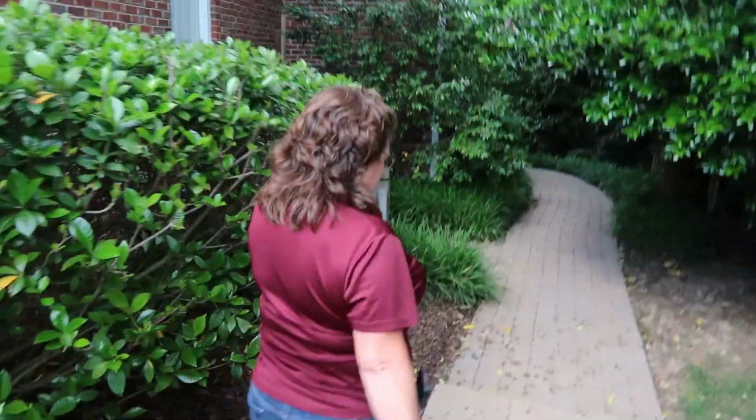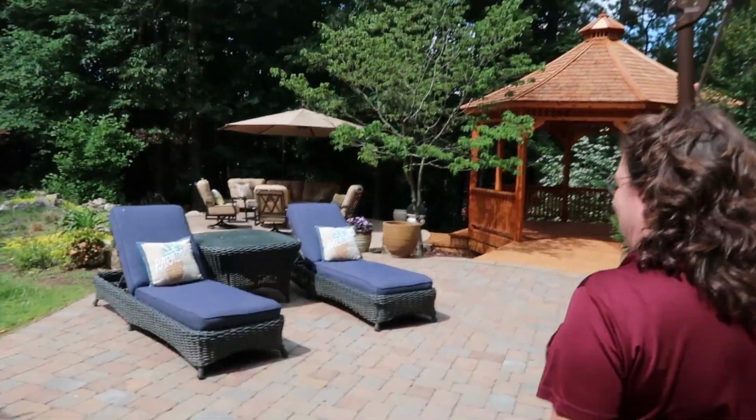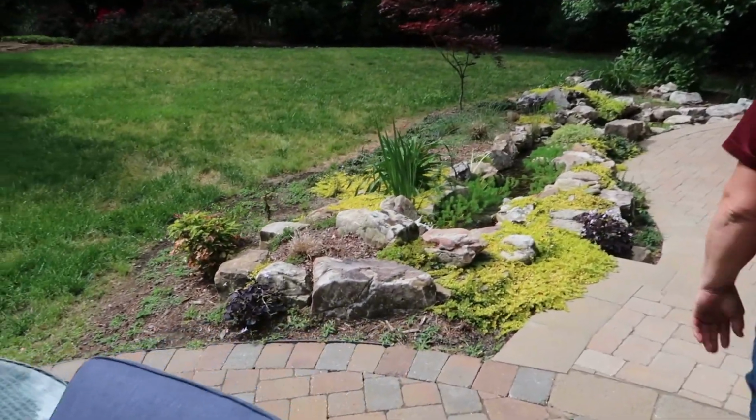So Saundra, are we seeing a pond or a pondless? We're seeing a 30-foot pondless this time. Oh, look at this backyard. Isn't this awesome? This is living the lifestyle right here. A 30-foot pondless? Yep. Does it go down the slope? It does. Okay. Around the patio. Oh, I hear it. See, there it is, right here.